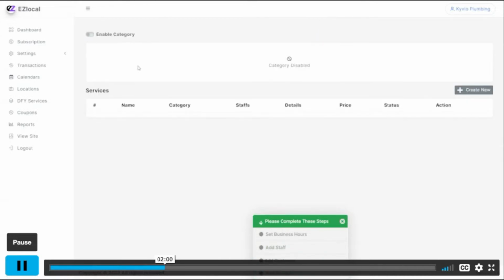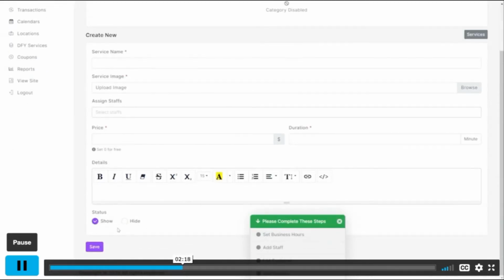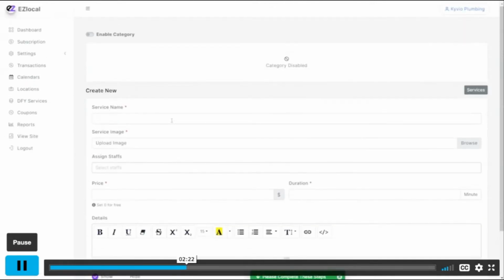So this is our dental page. We would offer the cleaning, the filling, and that sort of thing. You can set those up by the service name, create an image for it, and assign staff people to that. So when someone creates an appointment, they can choose who they want to work with right from the scheduling. Set up the price, how long it takes, any kind of details on it, and whether you want to show or hide it. So that's the wizard to get your product set up.